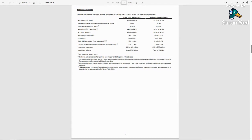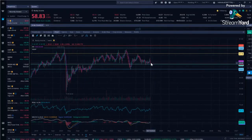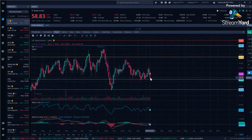I don't think it necessarily changes my opinion on the company. I'm still leaning towards leaving it on the buy list. It's reaching pretty good values right now. Down below 60, that's good. It's a stock that typically is fluctuating in the 60s, paying out a 5% dividend. So if that's what you're looking for, this might be the stock for you. I don't see a whole lot of growth in it.